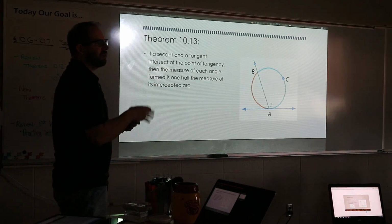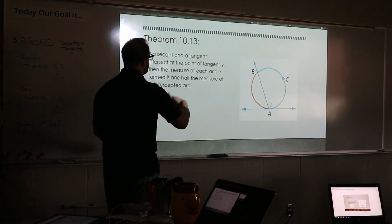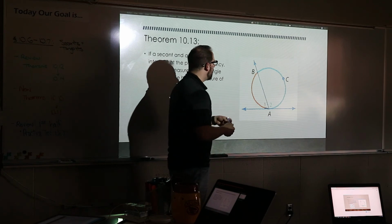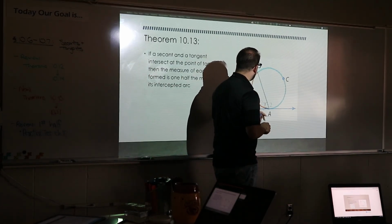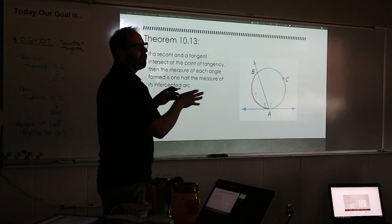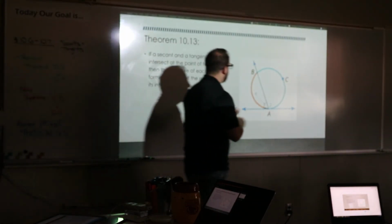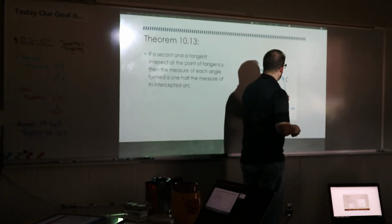This one is actually the reason why that previous theorem worked. It was called a secant and tangent intersect. But what I call these are inscribed angles. They're angles across the circle. They look at an entire arc. Well, in section 10.3 and 10.4, we talked about inscribed angles that when they look at an arc, they're always half of the arc, right? I think one of the previous examples we've done was something like this. You had an angle like this. This is what we did previously in section 10.3 and 10.4.